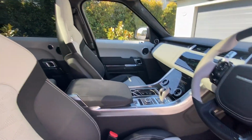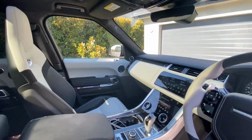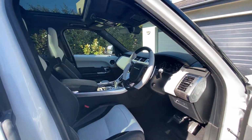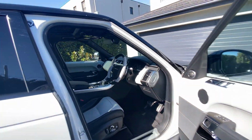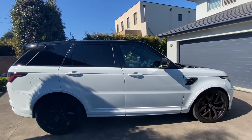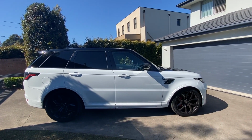I'd probably wait till the third generation version comes out at this stage of the game, because hopefully prices might come down on these when the new gen arrives. Here it is, folks, the Range Rover Sport SVR Carbon Edition in all its glory and all its noise.